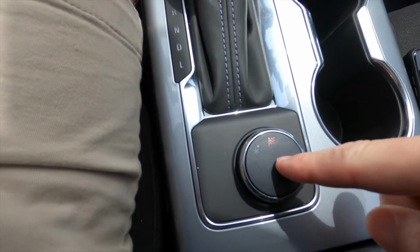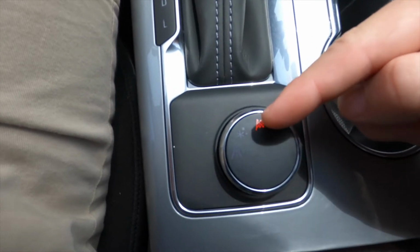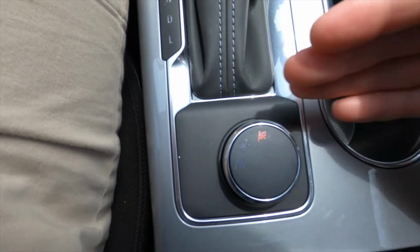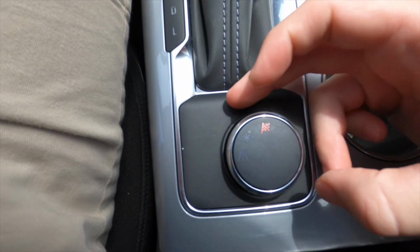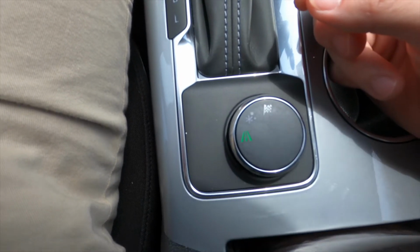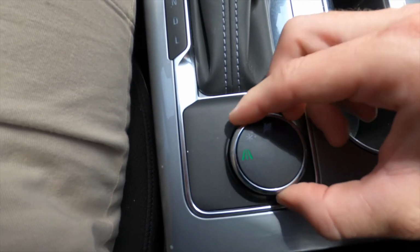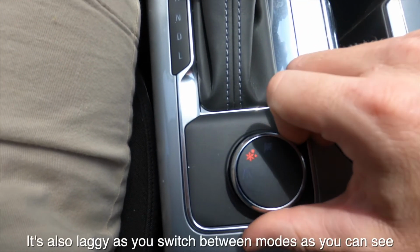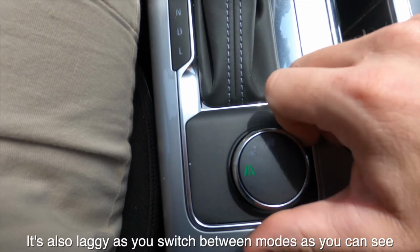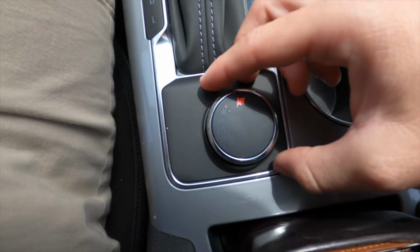What is weird about this is that usually they lock it out to where whatever your last selection is, you can't go past it. But in here, it'll just go back and revert to the next one. So that's kind of strange. Not something that I really like, because if you're like, oh shoot, am I in comfort, and don't feel like taking your eyes off, you're going to keep pressing it, and then you're not going to be in comfort mode anymore.